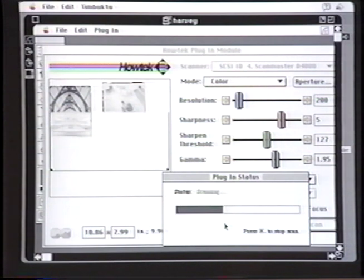Very important tool. It's actually a time saver when you look at it. Yes. Now we see the films coming in. Actually, some transparencies here. And wasn't there a black and white negative on there too?